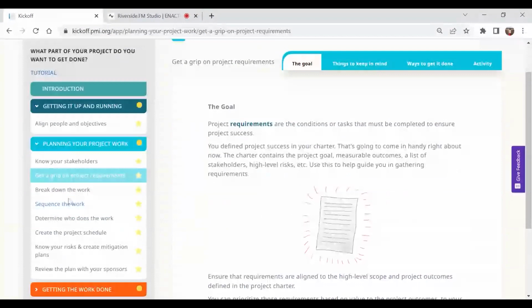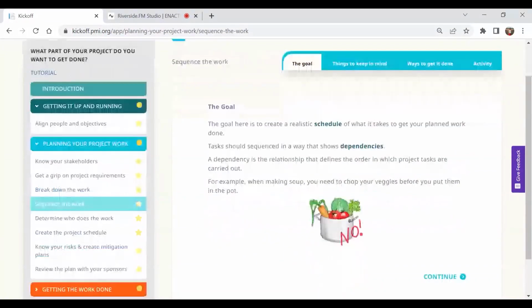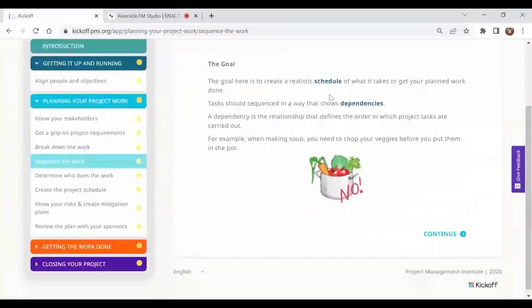So whatever lesson you click on, you will see it will start with the goal, things to keep in mind, ways to get it done, and an activity. And as I mentioned during the presentation, the key terms you can see are highlighted. So if you are newer to project management, this is the first time that you're going through a project management course, you might not be familiar with all the terminology.